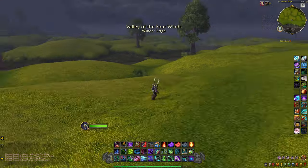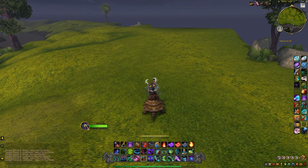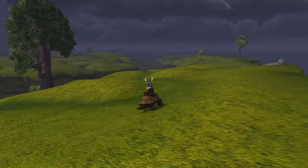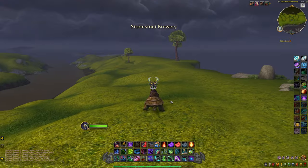Just saw another part of the map. Oh, nope. Now we're back out again. Okay. So I guess we're going to be going in and out a lot. But let's head out this way. Up towards... where are we going? The Jade Forest. Over here is Karasarang Wilds.